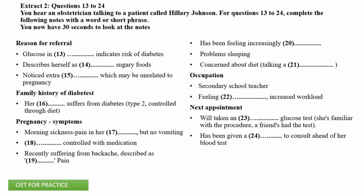Hear a senior obstetrician talking to a patient called Hillary Johnson who has been referred by her midwife.